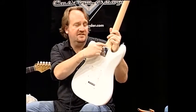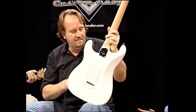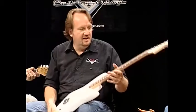But anyways, this is a feature that we did for Jeff Beck on a couple of his guitars. He wanted that, and we incorporated that in here. So you use a lot of the tips from the pros. Yeah, and it just makes a really cool sounding guitar.